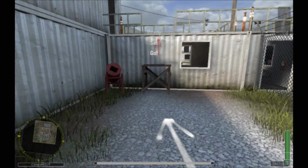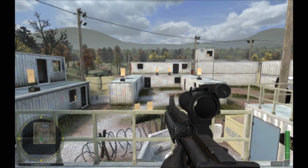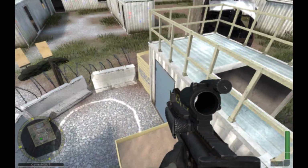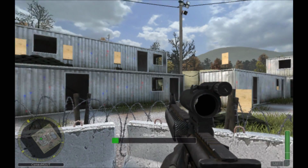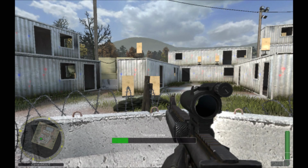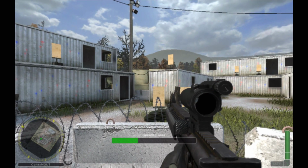Go, go, go! Mantle over the objects and onto the Connex. Drop down to the area below and secure the objective. Secure in the area. You have entered a take and hold objective. Stay in the area to secure this objective. Engage the enemies as they're spotted on your BFT.